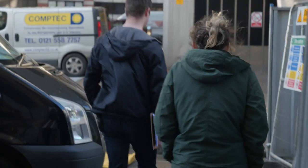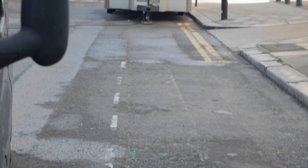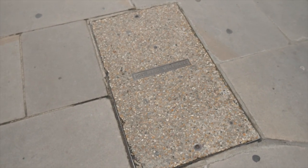Oh, here we go. These are the duct width markings. Running right along this clearly cut out piece of road at the exact right width is a telecom duct.